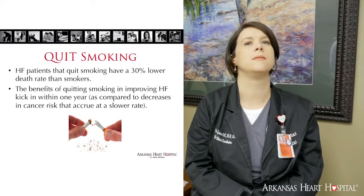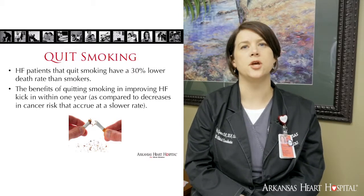Another important thing to remember, you need to avoid over-the-counter pain relievers except for Tylenol. What we call NSAIDs, non-steroidal anti-inflammatories, drugs such as Motrin, ibuprofen, Aleve, Advil. All of these meds can blunt the effects of your diuretics, and they can make you retain fluid and go to the ER. So if you're having chronic pain, please discuss pain management with your doctor.